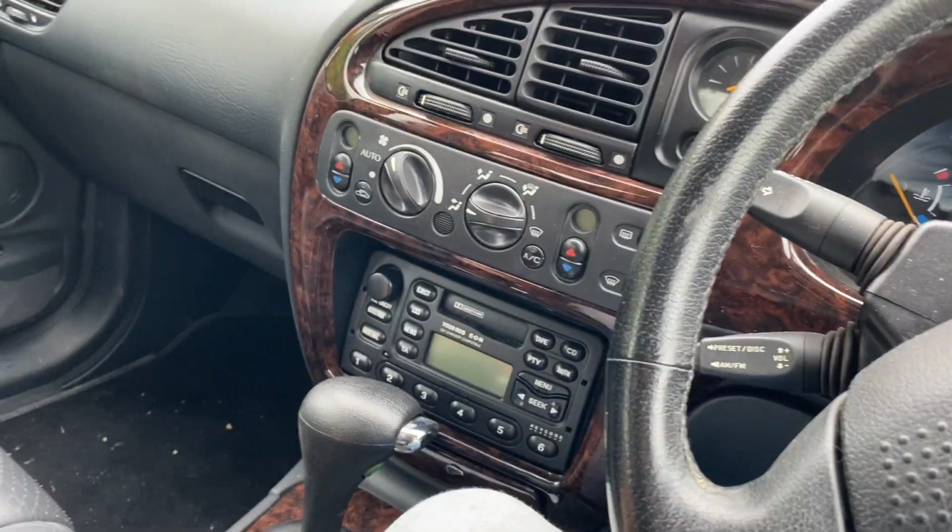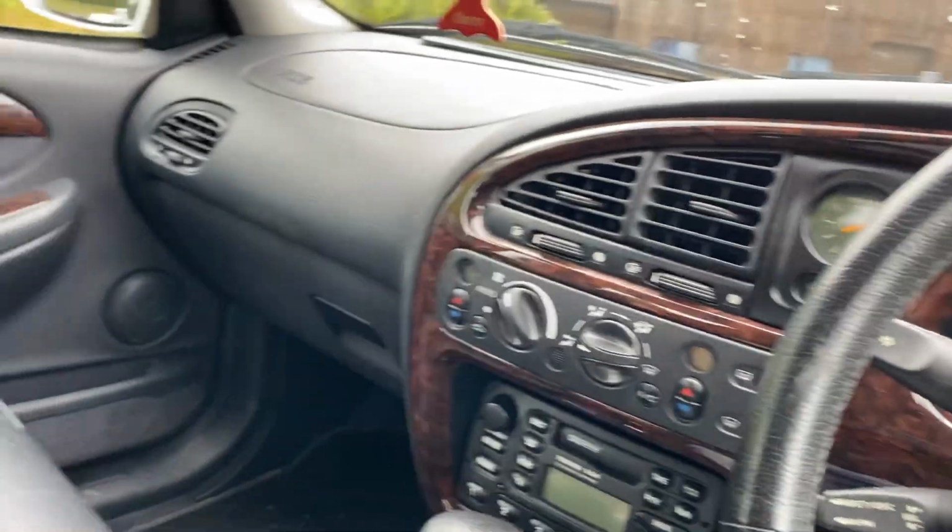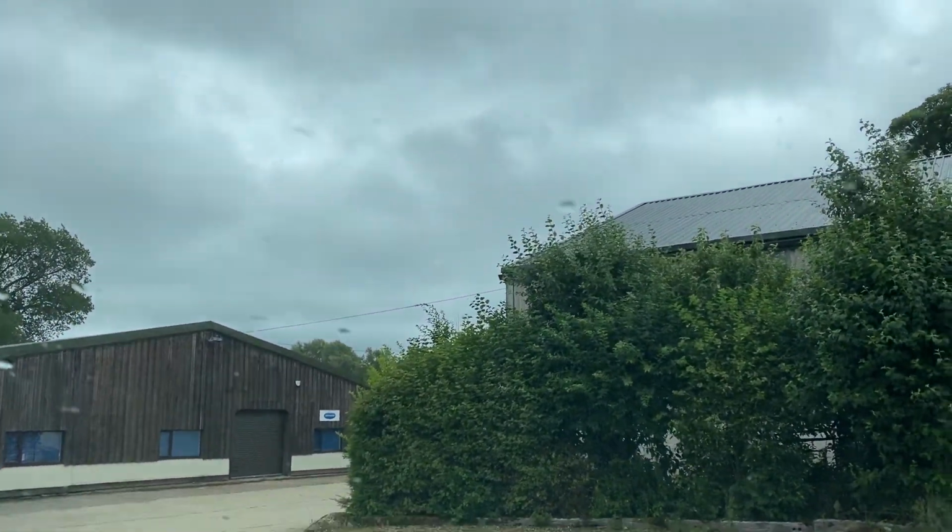You've got heated seats, centre armrest and the CD rack in there. A very, very nice space to be. Electric sunroof with a switch, and if you can see through the back there, very, very nice. Huge boot. Got to show you the engine.